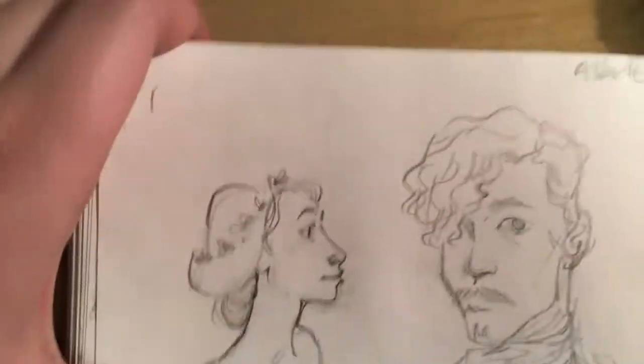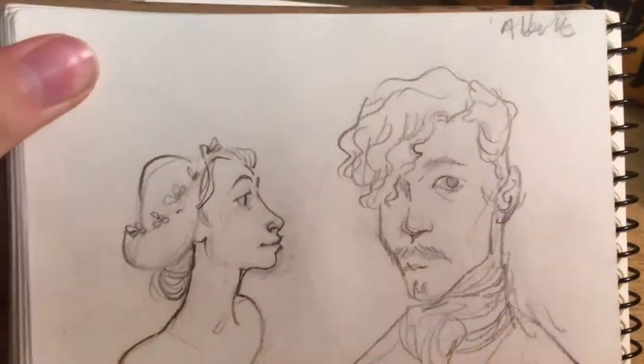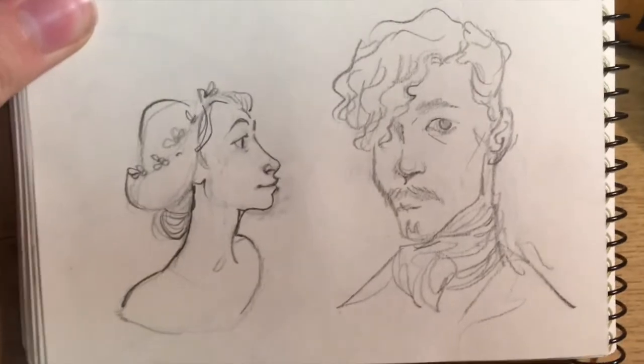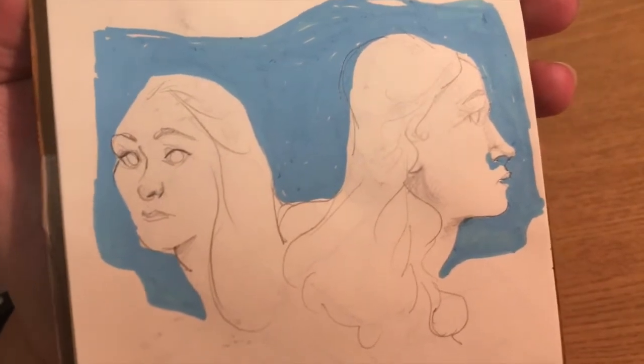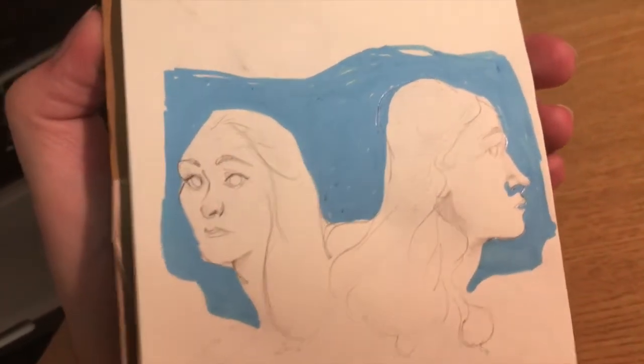So there's this show called Victoria, and I don't watch it, but I watched a bunch of clips of Victoria and Albert because they're a very cute couple. So this is Victoria and Albert. This is done with just pencil and then Posca pen, which is just paint pens, because I wanted a dash of color in my sketchbook because it's so boring.